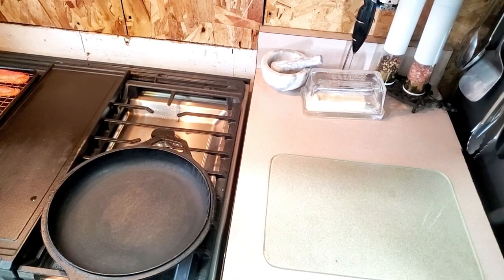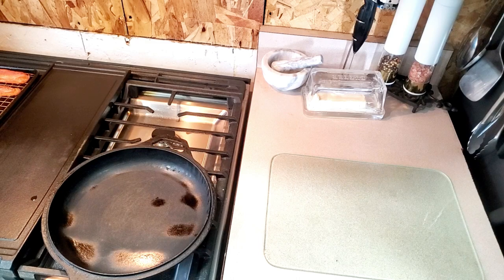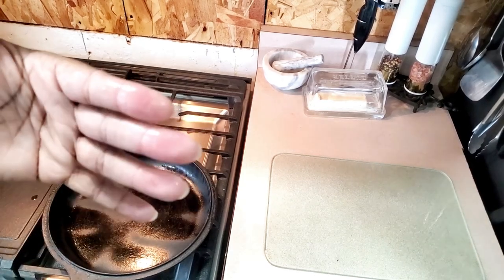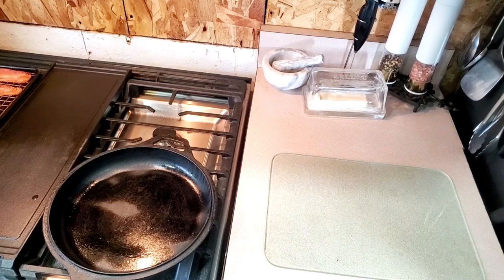This has already been seasoned. And since it's cold, it doesn't look like it. It looks dry, but it actually has oil in it. You'll see it as it gets hot. You see that? The cold air made the butter look, see, it's even on my hand. I mean, the lard that I have on there look dry.